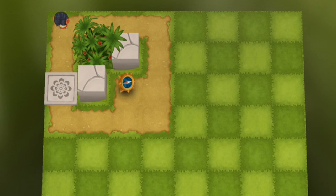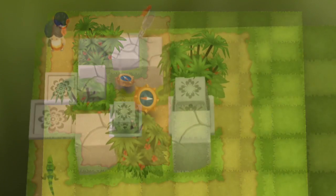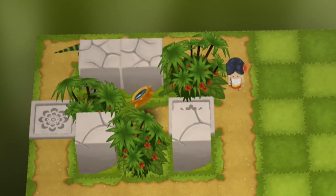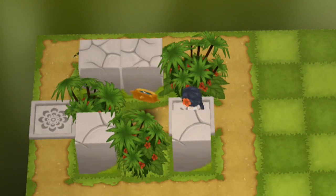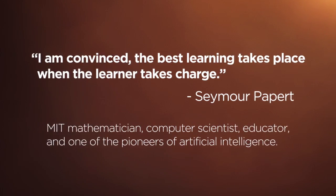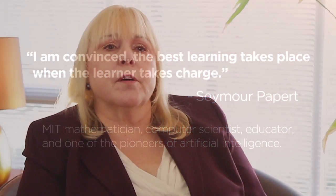In this video, I'm going to show you how to actually make a maze so you can play with it before teaching your students about maze making. Studies show that blending real-world learning and digital resources creates the most powerful learning experience. Seymour Papert said, "I am convinced that the best learning takes place when the learner takes charge."